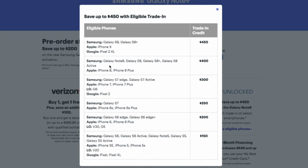Oh my god, so if you trade in your Galaxy Note 8 or Samsung S8 or S8 Plus or S8 Active or iPhone 8 Plus, you get a $400 credit. But for the $400 credit, your phone cannot be cracked or broken or not working, or have a balance on it, I think. So $300 would be Galaxy S7 Edge, S7 Active, or your iPhone 7, iPhone 7 Plus, or your LG G6, or your Pixel 2, not the XL. And then the $250 would be your Galaxy S7, or your iPhone 6S, or your iPhone 6 Plus.